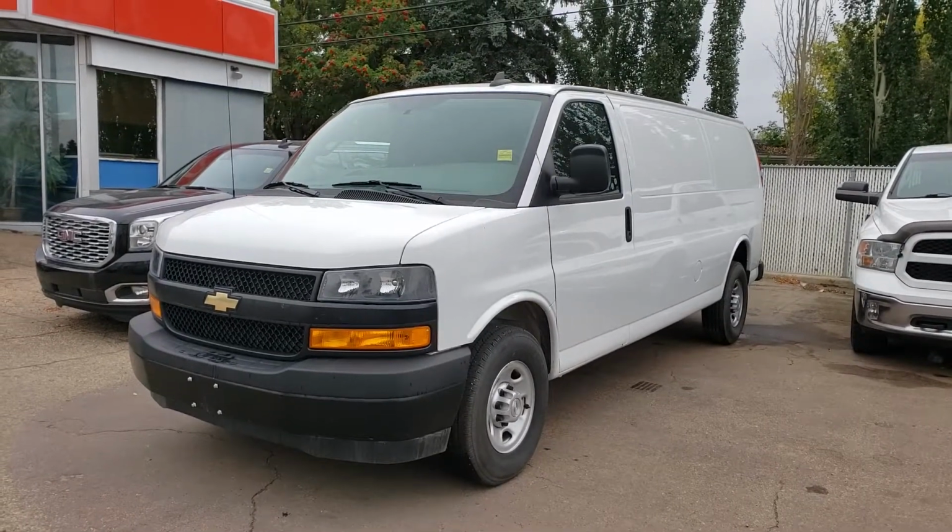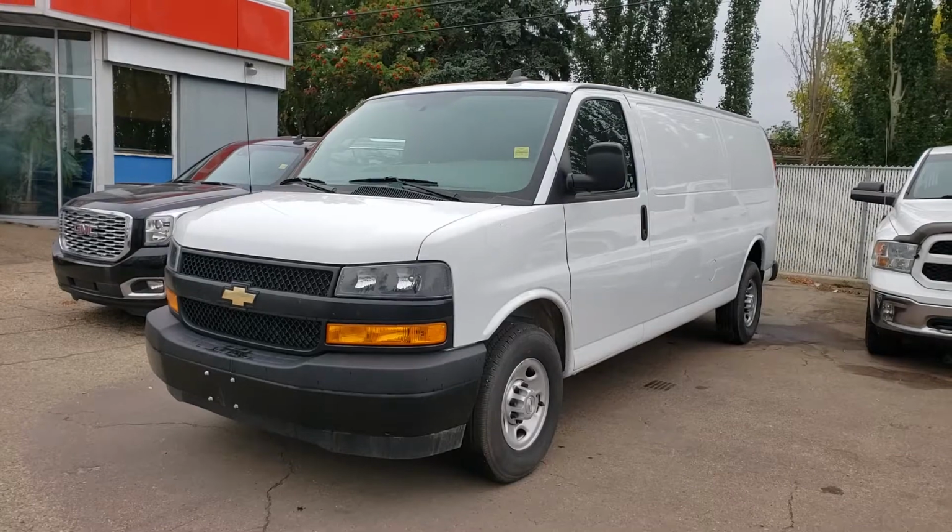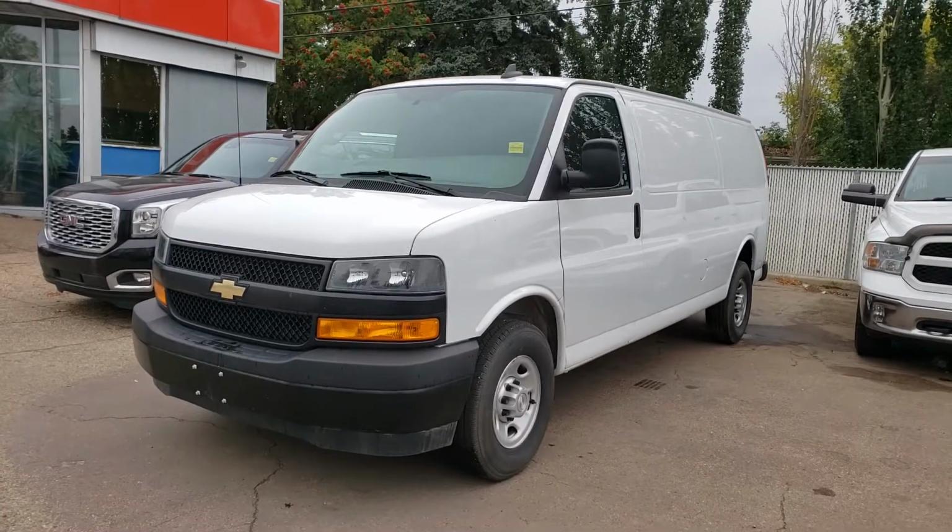This one has very low kilometers, just under 12,000 kilometers, and very, very good shape. Let's do a quick walk around so you can see for yourself with your own eyes.